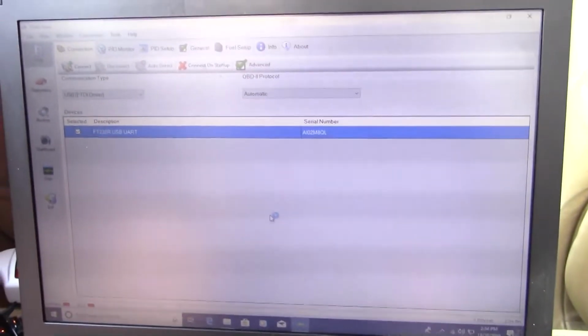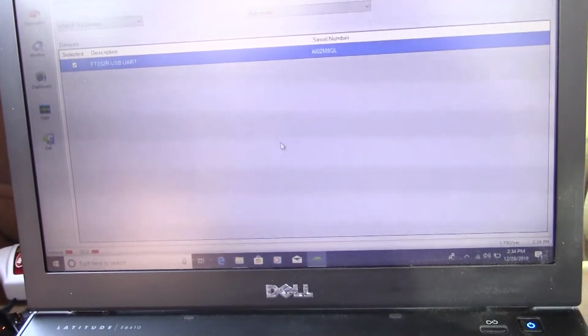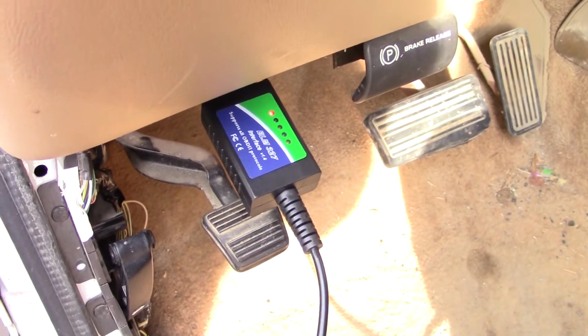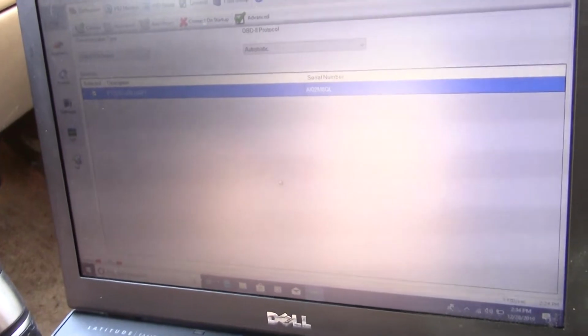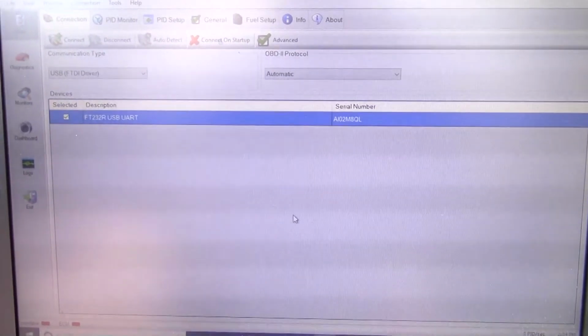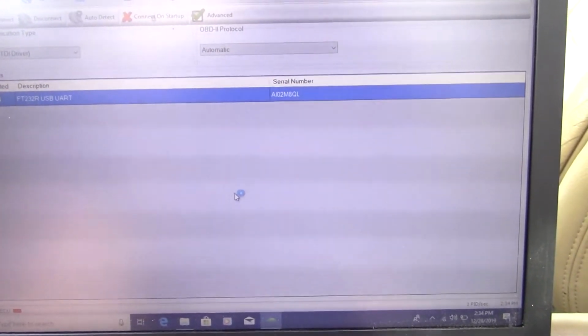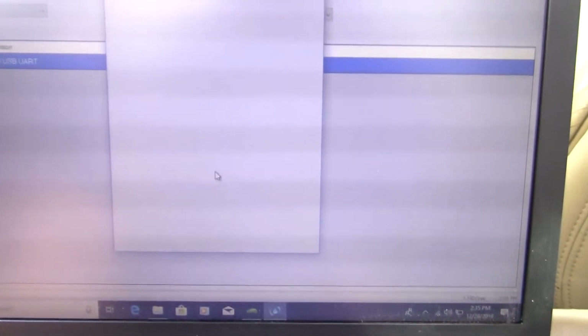Okay, so I got my laptop fired up. The software program is called Toad. It's just something I bought off the internet. I think it was $100, and this was years ago. So I've got the cable connected to the service port, ALDL port, and we'll start the engine up and let's see what happens here. She's running. Nope. I don't want that though.